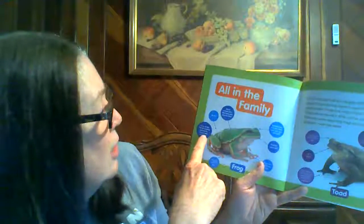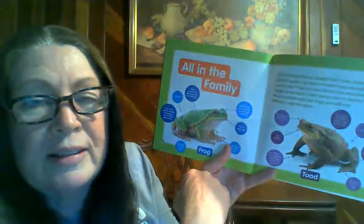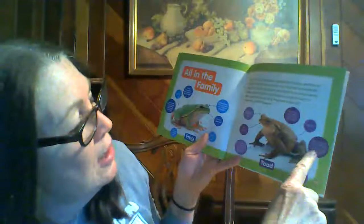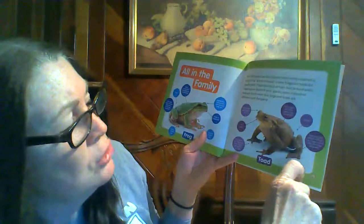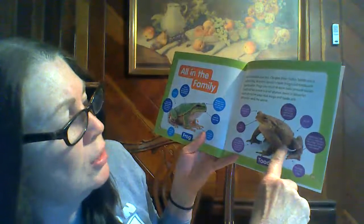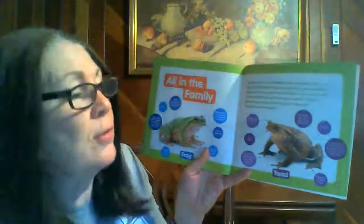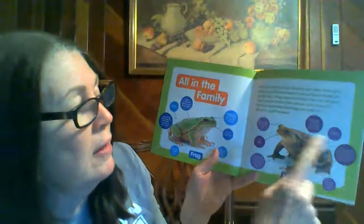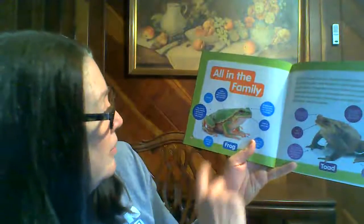The frog has long, strong legs for jumping and leaping. Can you leap like a frog? I bet you could try. And this one says that the toad has short legs, just right for walking or short hops. Can you make short hops like a toad? So that would be something that would be different. The toad has short legs. The frog has long legs.